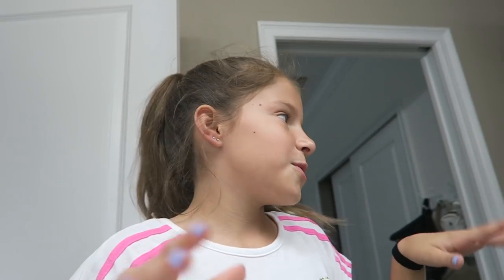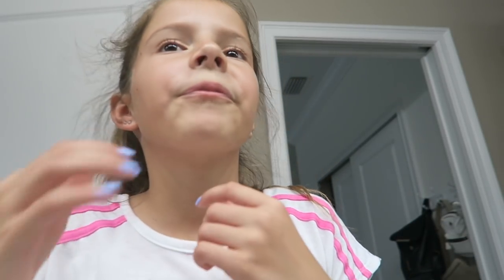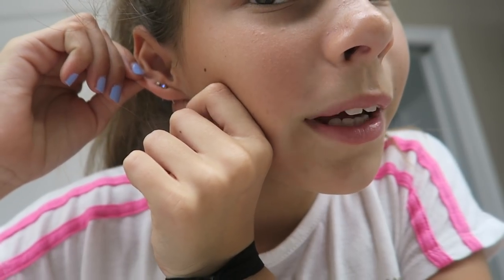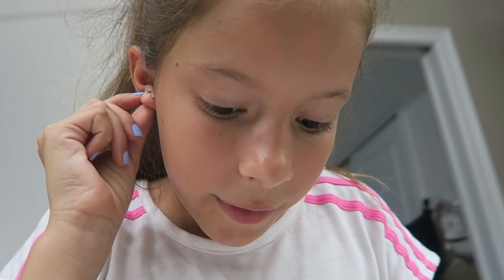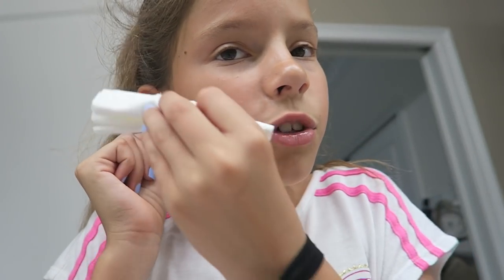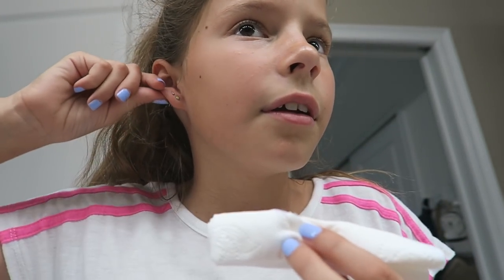I'll show you what you have to do since she's doing something over there. So, you have to lift. As you may know, I have a second piercing too. So, you have to lift it up, get the cloth, and then it's better with the cotton ball because it's smaller, but whatever. You just have to clean it all around and then flip your ear over and do the same on the back of your ear. So yeah, if you get your second piercing, that's what they're going to tell you to do for 3 weeks.